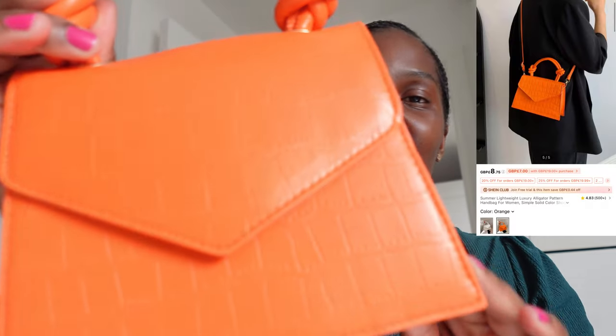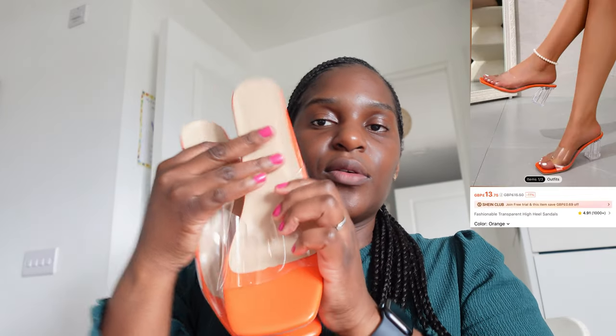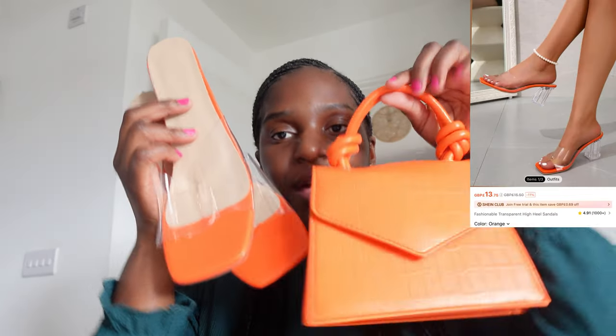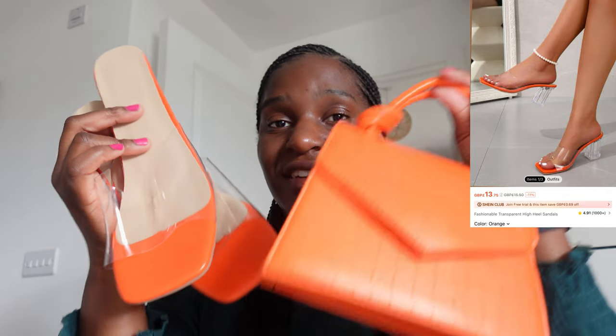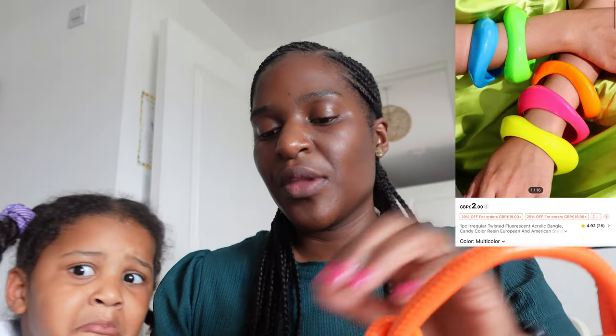So I got this little orange handbag. I love the detail. It's so cute. And then I bought the heels there, and the bag, okay. And they're literally orange. And I've also bought a bangle to go with it. The bangle's a little bit more neon orange, but I think because they're in different places of the body, it should work. Right, so that's that.